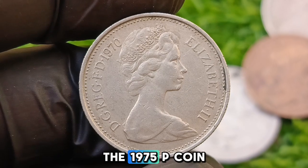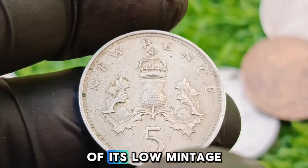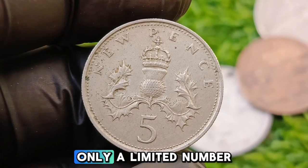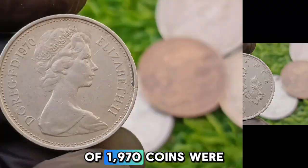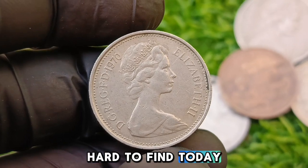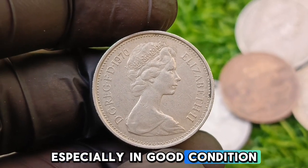The 1975p coin is very rare because of its low mintage. Unlike other years where millions of coins were made, only a limited number of 1,970 coins were produced. This makes it very hard to find today, especially in good condition.